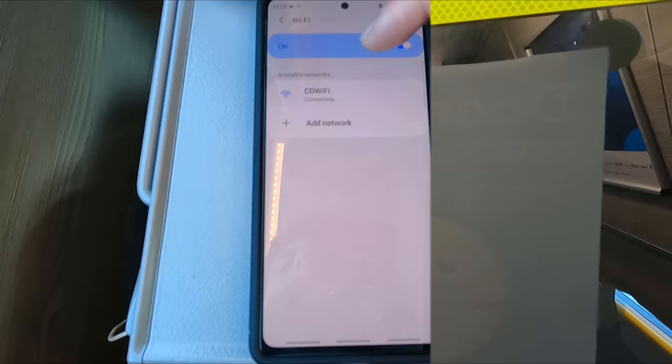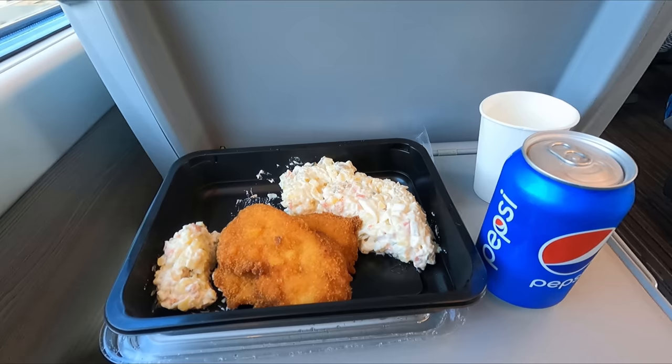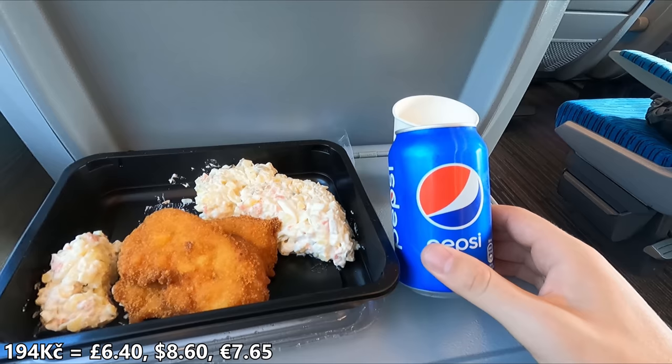As expected, this train is kitted out with complimentary Wi-Fi. I couldn't get my usual speed test to work, but the speed seemed alright to me. On the way back to my seat, I decided to grab some breakfast of sorts from the buffet. I went for the rather tasty chicken schnitzel with potato salad and a Pepsi. Total cost was 194 crowns, which I don't think is too bad as far as on-train prices go.